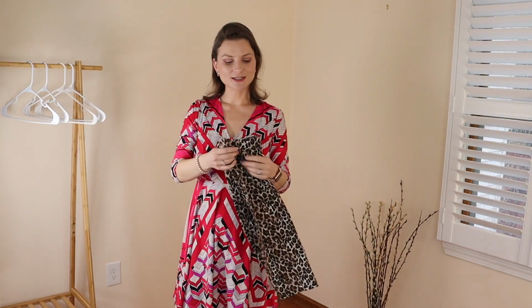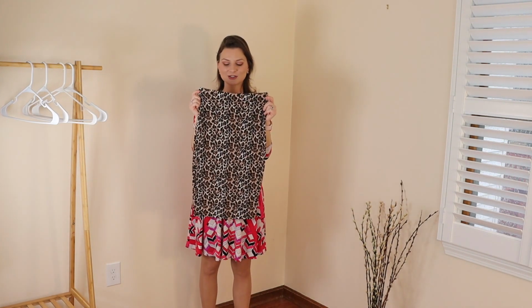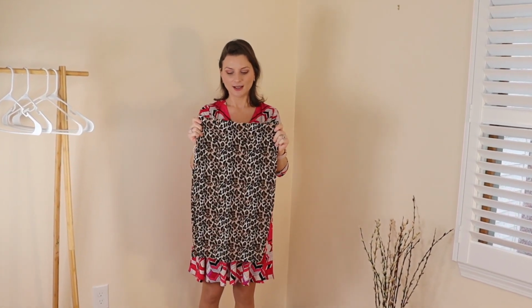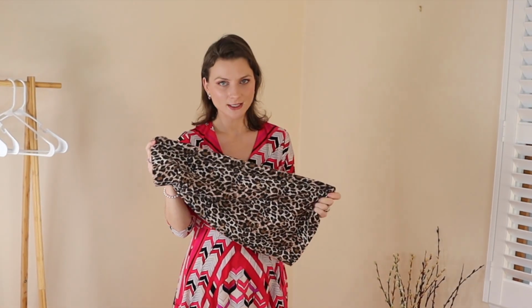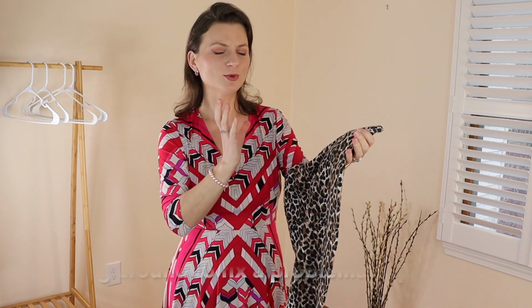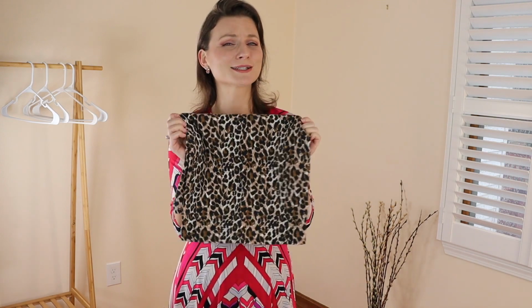Continuing with tight clothes is this beautiful leopard skirt. I love this so much. I loved it in my 20s. I still like it, but no, this would be way too sexy for work. So that's a no. And then we're talking about perhaps in a weekend, but you see, in the weekend, I don't wear pencil skirts. Sure, I could probably dress it with something loose on top, but that would require me going around almost fixing a problem. I don't think anyone's walking around their house in a pencil skirt doing chores.